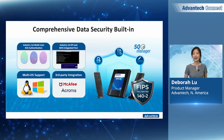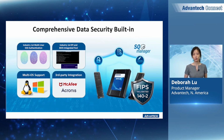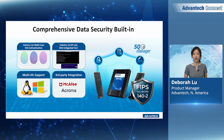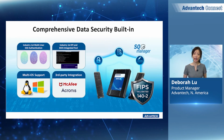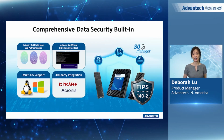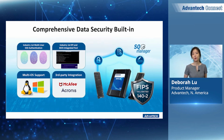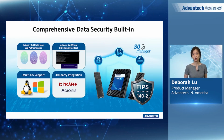And here I will highlight its unique data security features based on OPAL standard. First is the built-in multi-user and multi-area authentication mechanism. And second is the EFI BIOS security integration. And lastly, SQ Manager can support multiple OS software like Windows or Linux.